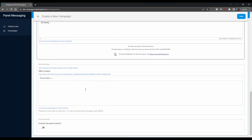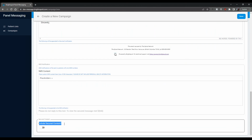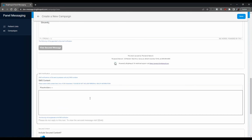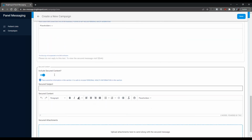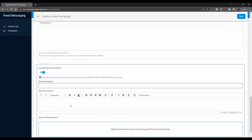But as with our secure mail service that you're all familiar with, we can also include secured content. Now, you may be asking yourself, what kind of secure mail message would I want to send to 2,000 patients? Well, let's say we have a list of patients that all have diabetes, and we haven't seen 15 of them in 2 years. Rather than sending them 15 individual messages, you could import that list of patients into the panel messaging system, send them a message, and the secure content would say, "Dear John, since we haven't seen you in 2 years, we're concerned about your diabetes, so we'd really like you to contact us to book an appointment as soon as possible." And you could swap out diabetes for just about anything.